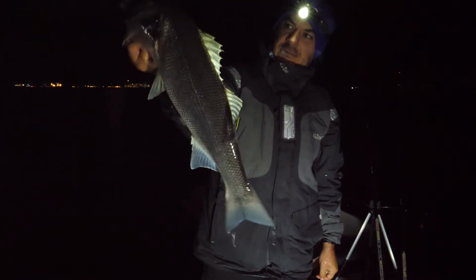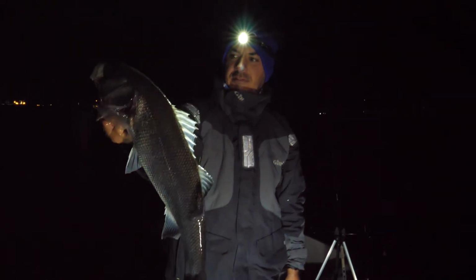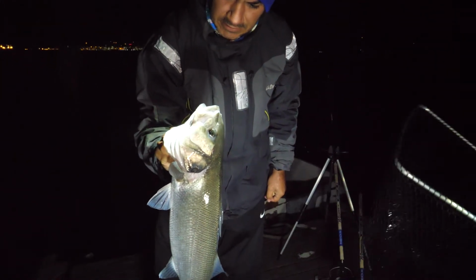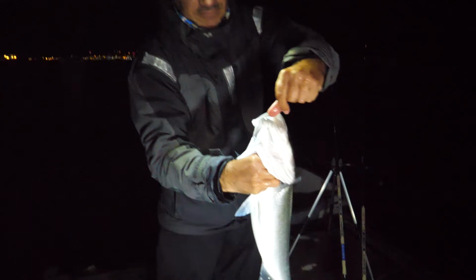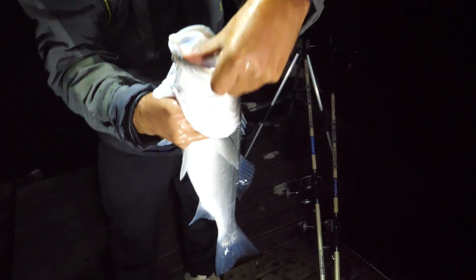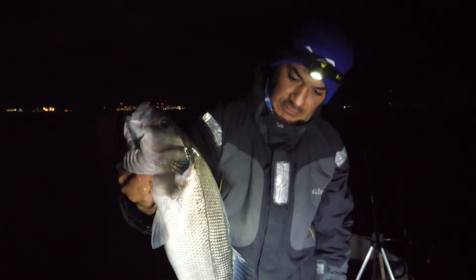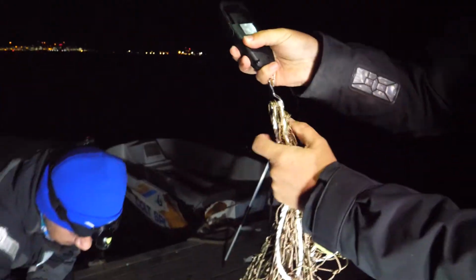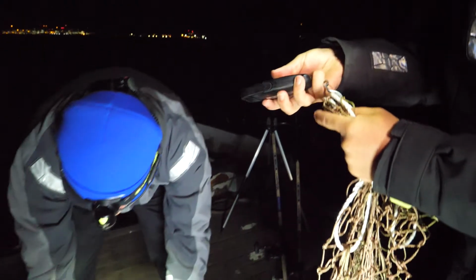Beautiful bass. Beautiful. Look at the side, look at the mouth. Huge mouth. 1.46, just under 2.5 kilos. Brilliant sized fish.